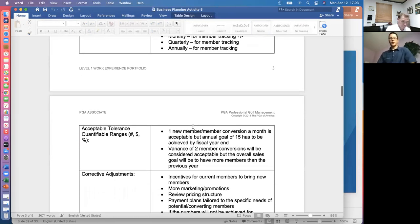What's your tolerance? What's your quantifiable ranges? Okay, we want to hit 15 new members. Let's say they want to hit our tolerable range. We've got to have at least 1 a month. Obviously, some of those months will be 2, obviously 3, but hey, you might get 5 in 1 month. But if you can get 5 in 1 month and still continue with 1 every other month, you're going to have 17 new members.